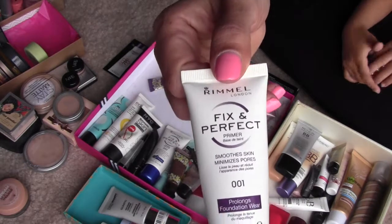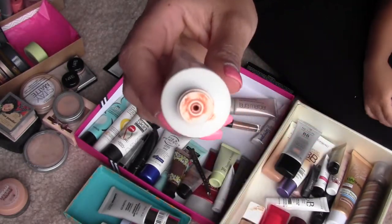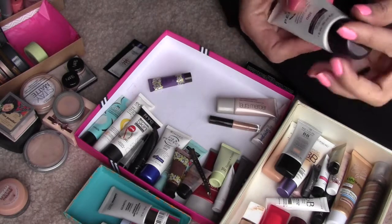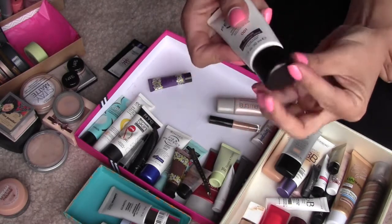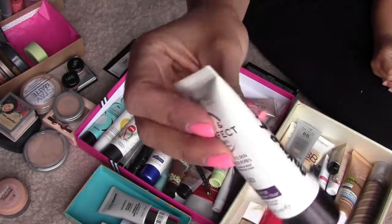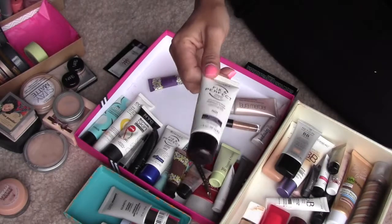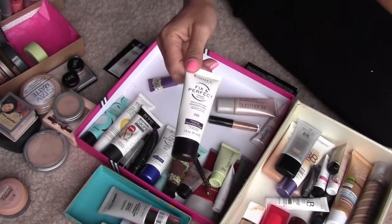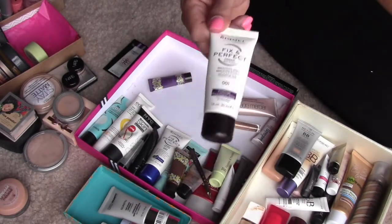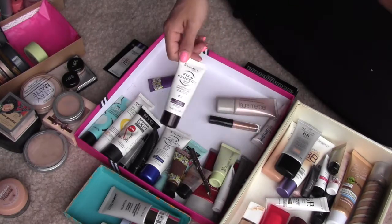Fix and Perfect, this is the pinky toned primer. It's supposed to be like a skin correcting primer. It's kind of creamy. It has a very perfumey scent to it, but I put up here, makeup doesn't last. It wears off, so I don't know. I guess it's okay to use on a day I'm not planning on doing too much.